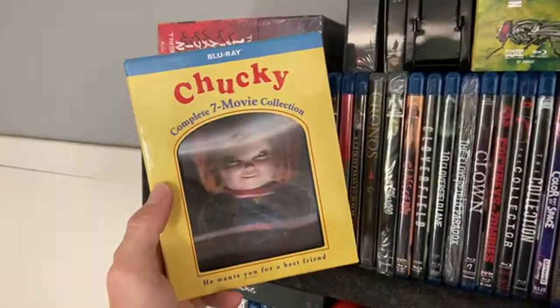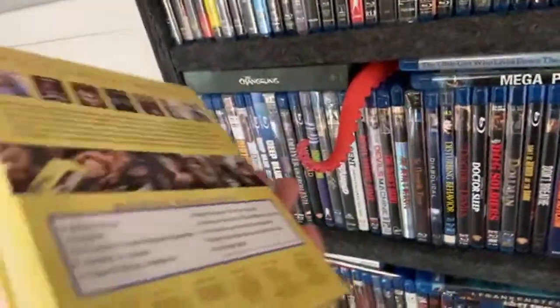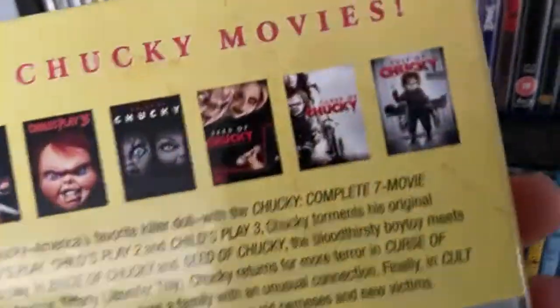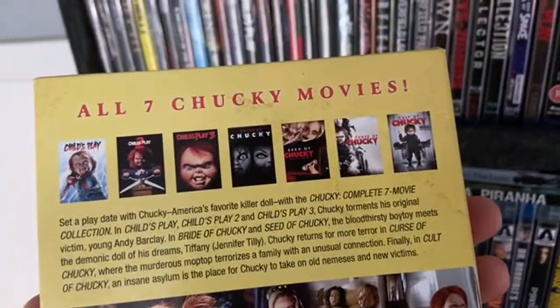Chucky, complete 7 movie collection. Complete is erroneous at this point. It was complete when this came out, but not any longer. This has 1 through 7, starting with Child's Play, going to Cult of Chucky, which I actually haven't seen. I've seen all of them up to that point.